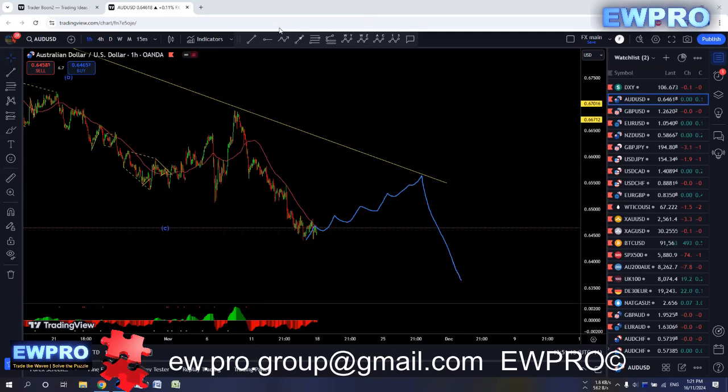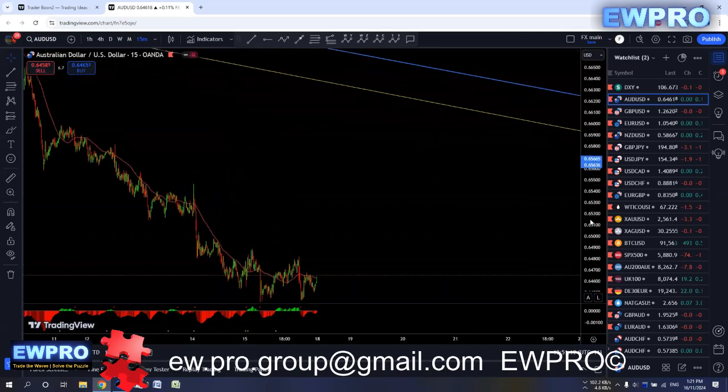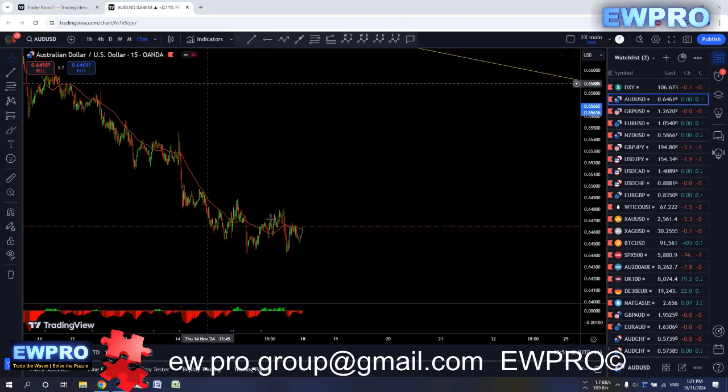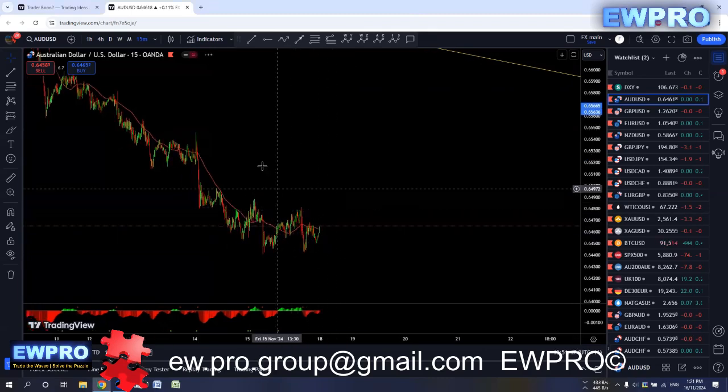Going down to the lower time frame here, I'll just check to see. You could look at this as a buy in here, but you're just looking for an A, B, C, basically. It may turn motive and start a larger correction in here, like I showed on the higher time frame. But yeah, you're buying into a correction at this stage. There's really no signs of reversal.